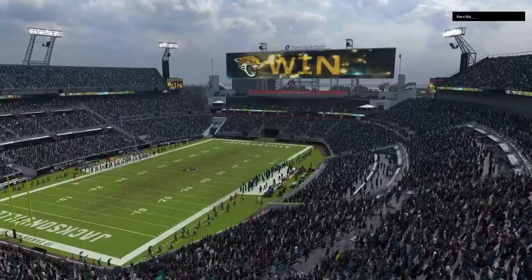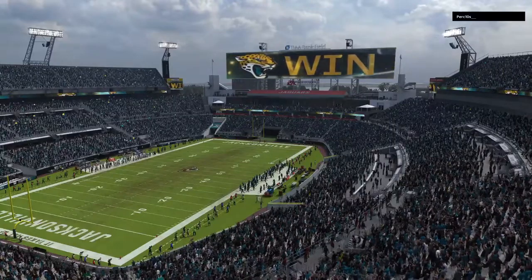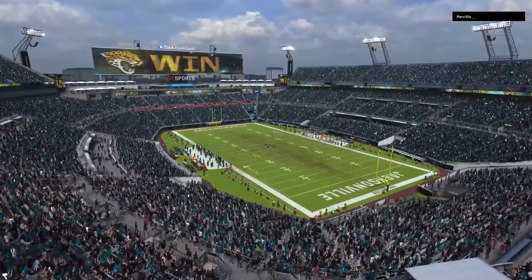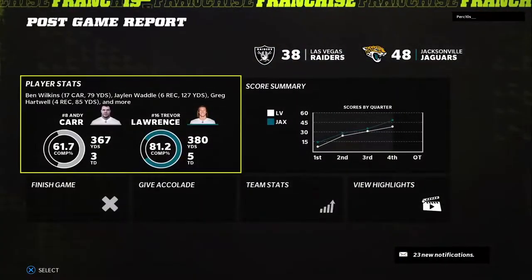So for the Jaguars, that early momentum continues here as they move to 4-0. And they will hit the road next week to take on the Indianapolis Colts. Meanwhile, for Las Vegas, the defeat is their first of the year as they drop to 3-1. And they'll have a tough one at home next week against the Denver Broncos.